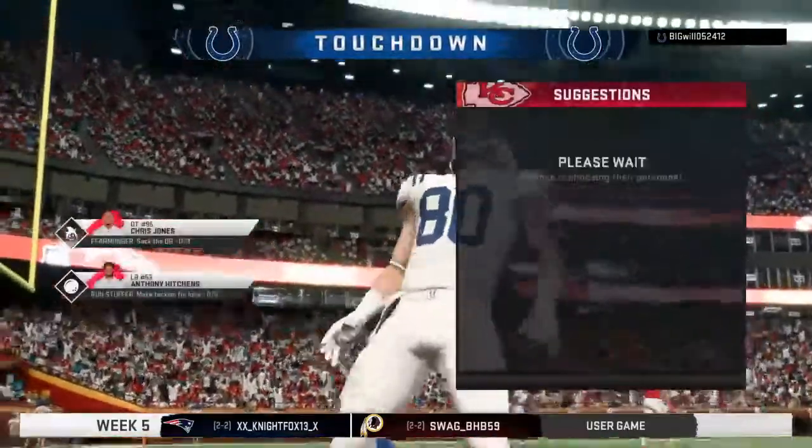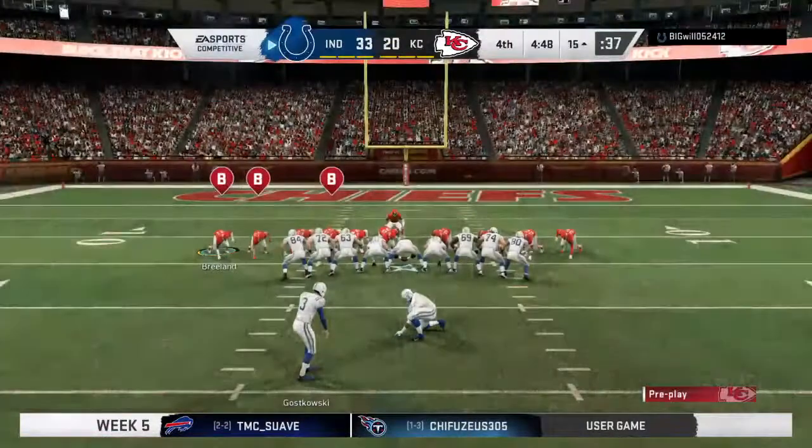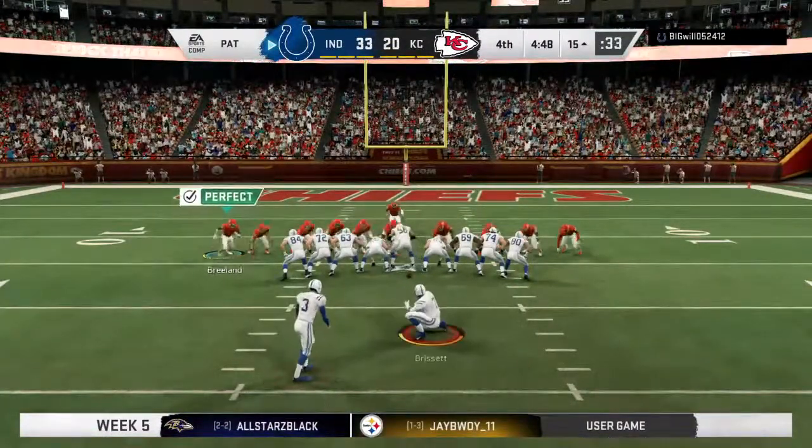Touchdown, Indianapolis. Trey Burton, his first touchdown on the year. And the Colts, they add on to their advantage.